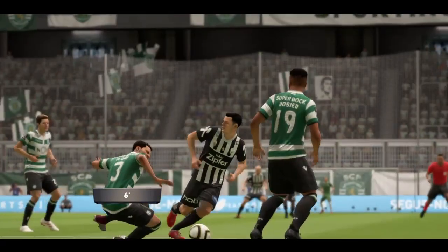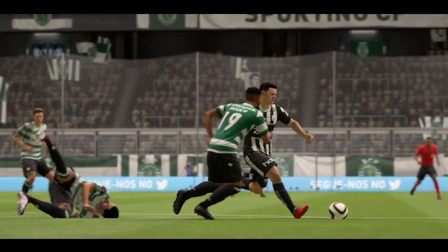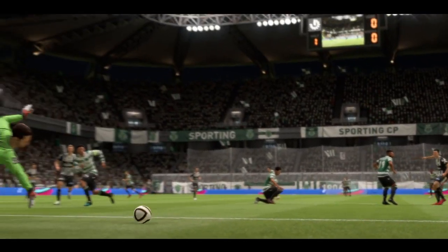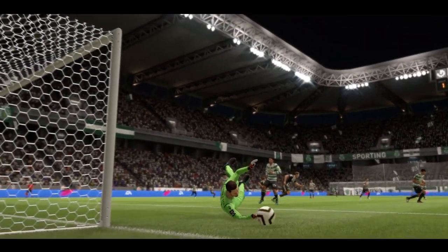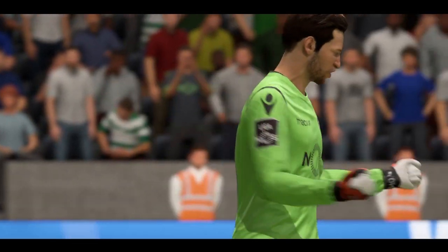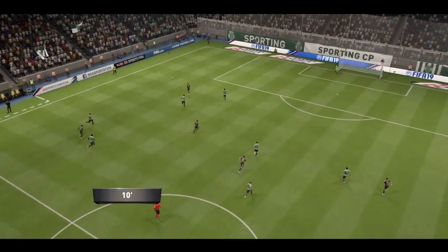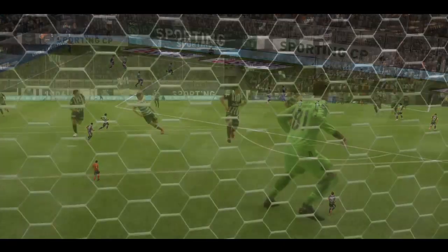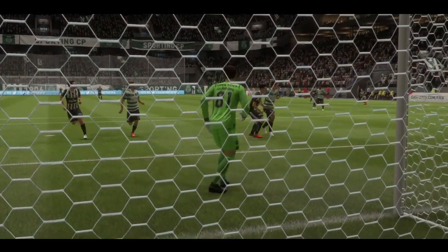Really getting at the opposition this far up the pitch now. And here's the shot. Well, this is a corner and they've got to defend properly against it. They've set it up well for the cross. Off the bar and in!